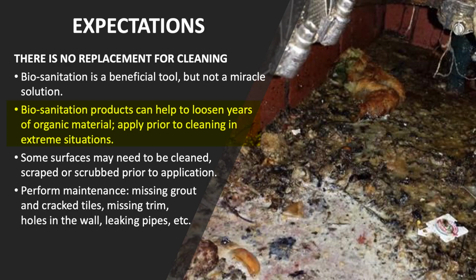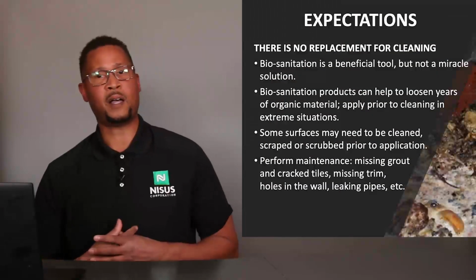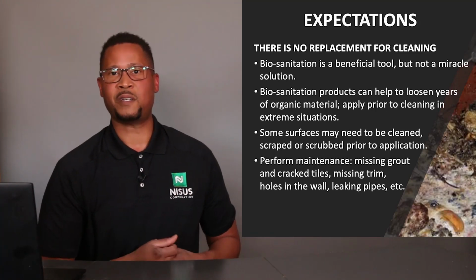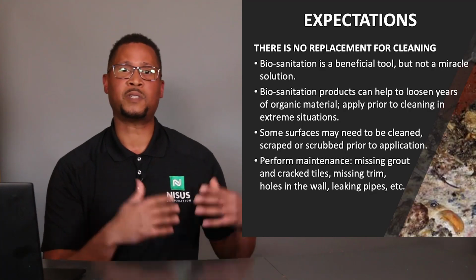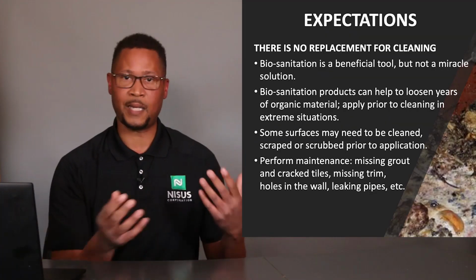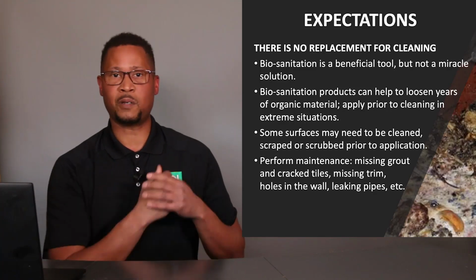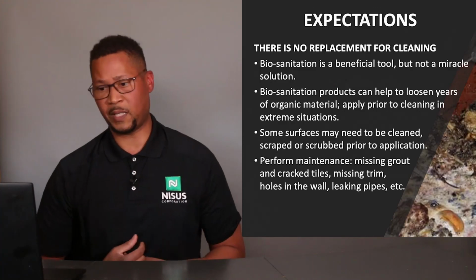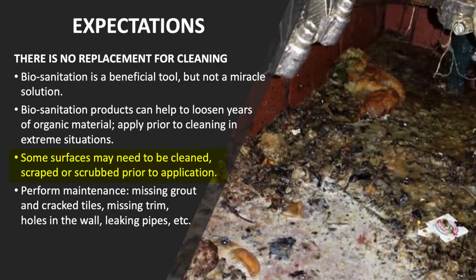Biosanitation products can help to loosen the years and years of organic material in extreme situations. So if you have grease that's been splattering on a wall for 17 years, biosanitation products can be applied to that wall to help loosen up the grease, break down the grease, and then it can be cleaned off. From that point, you can do biosanitation services on that wall to prevent the future buildup. So some surfaces just need to be cleaned. They need to be scraped. They need to be brushed prior to the application of biosanitation products.